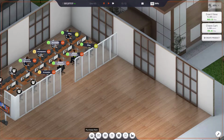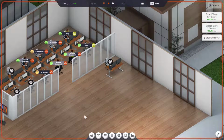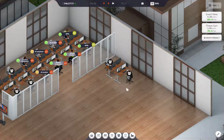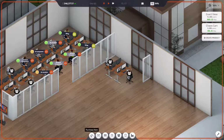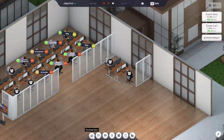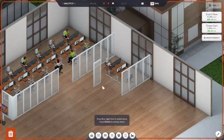Okay, so if I go and say some more desk space. So let's do kind of two HR managers like so. And I'm thinking that's it for an office for them. So let me get some glass walls up here. Right, I think that'll be fine.